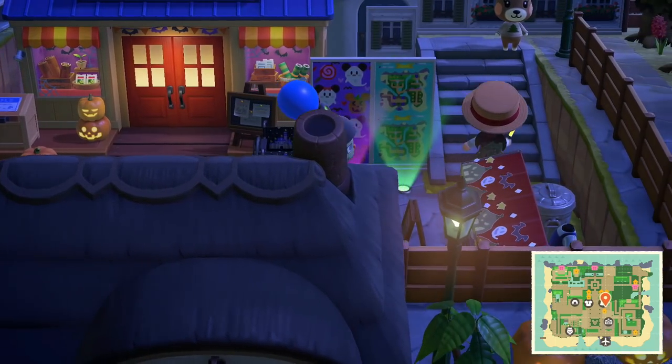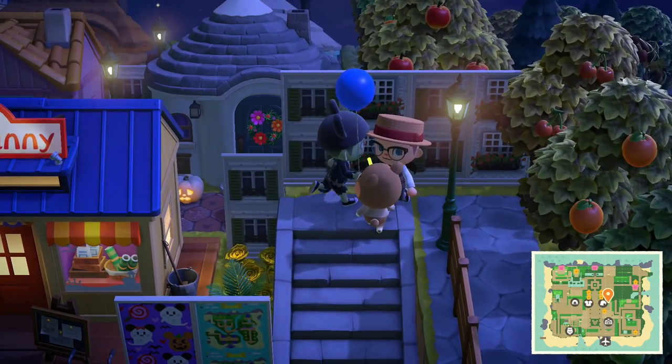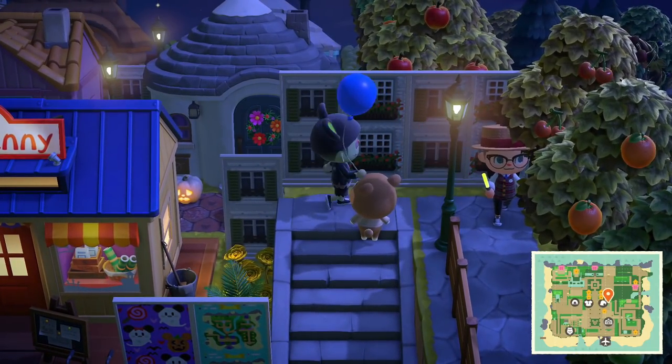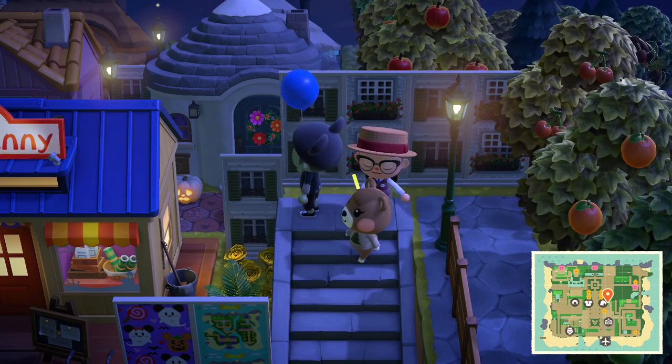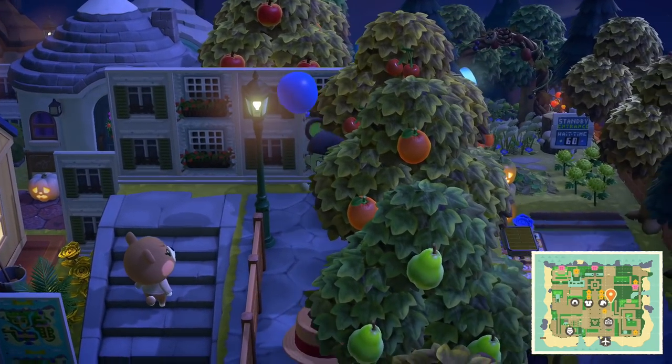So we have Maple being all cute there. Hey, Maple, I love you. Don't block my way. Yes, thank you. You can give her help. Maple is being a bit of a butt.